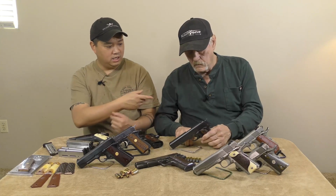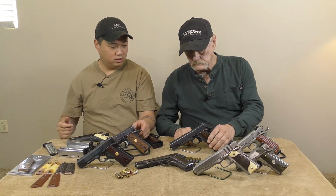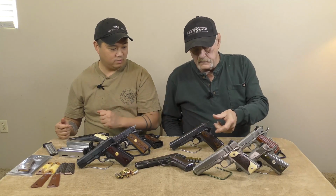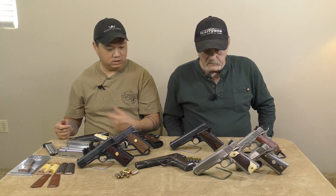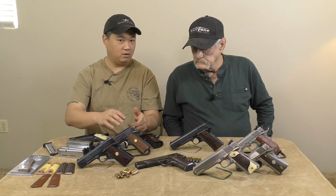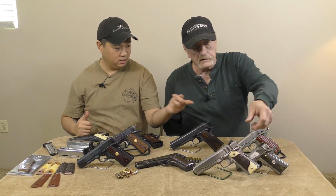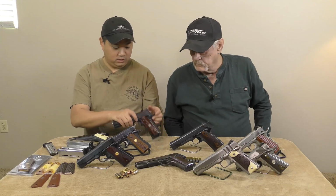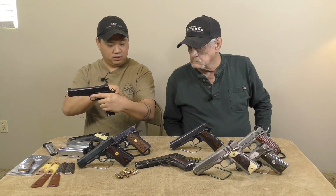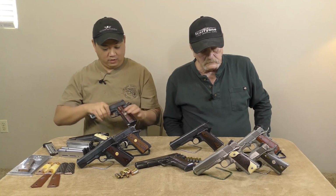Yes, even with the shorter grip safety, which gives you hammer bite with that larger hammer. It's got the old large hammer on it, versus when they started to thin them out and shave them down a little bit to reduce the hammer bite, to the combat style hammers. Right, with that larger grip safety, and that kind of puts a nice padding there on the web of your hand.